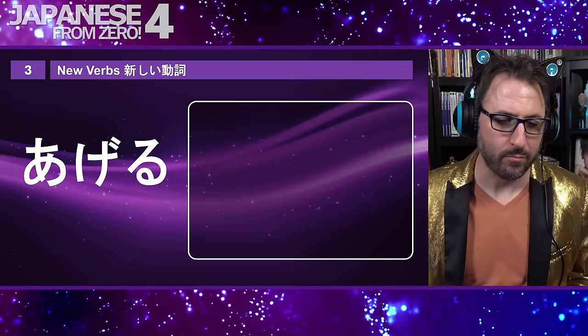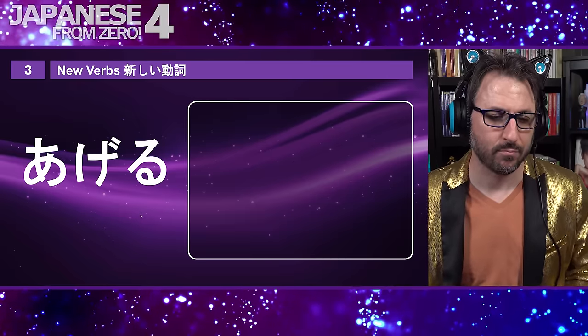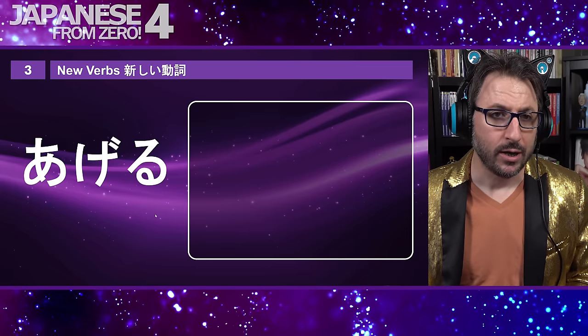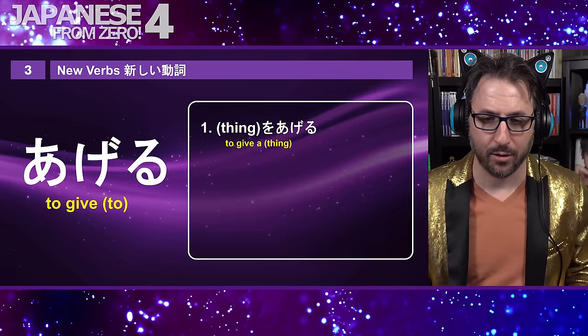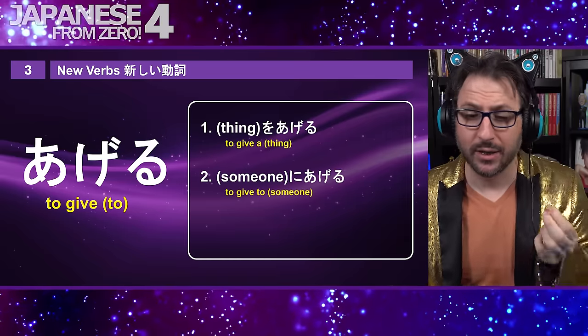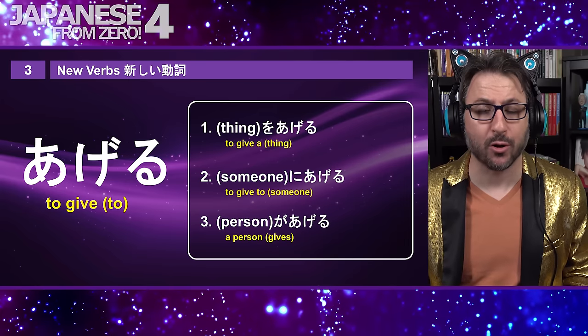All right. Here we go. Here's the most important verb of this lesson. あげる. Okay. Now, if you look up ageru in the dictionary, it could mean to raise up, but here we're talking about to give. Ageru is to raise up. You're giving it up to somebody. That's kind of the thought behind it. All right. So you can give a thing, thing o ageru. You can give it to somebody, ni ageru. Okay. And you can be the person who gives.